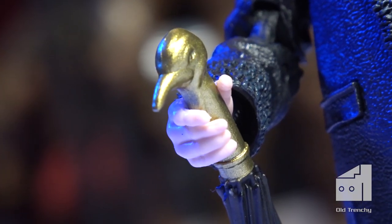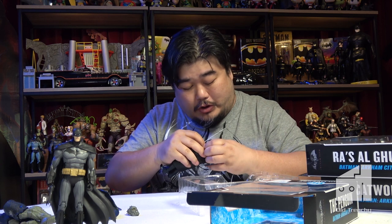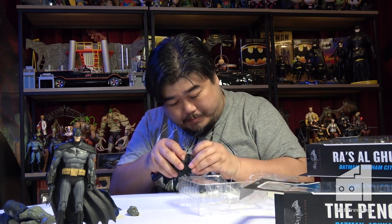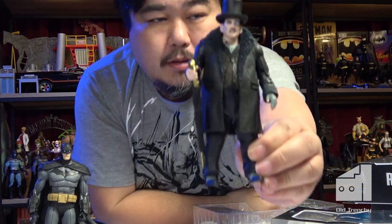Ooh, there we go. Let's put this in his hands first. Wait. Oh. No. His top hat doesn't come off. No, unless I'm missing something, the top hat does not seem to come off. It is a separate piece. Yep, no, I don't think it comes off. And you know what? I don't want to force it, but yeah.